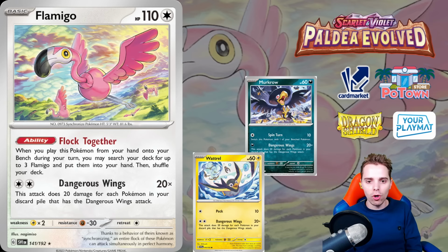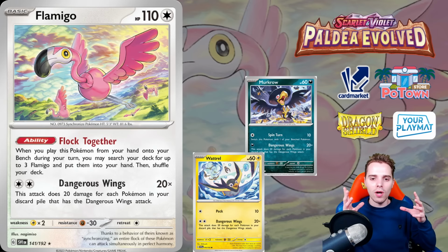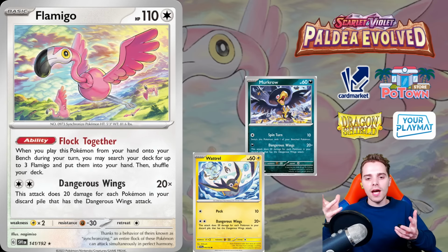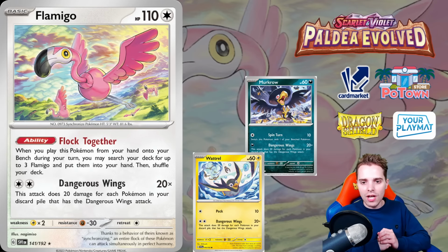and right now we can have 4 Murkrow, 4, I don't even know what the lightning fella is called, so forgive me for that, but you have 4 of the basic Lightning Bird. There's 4 Flamigos as well. So in theory, if you're using the Ditto, that can copy the attack. You can have like 4, 4, 4, that's 12, 240 damage output.